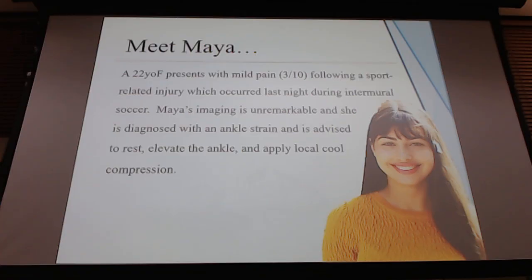22-year-old female, mild pain, has a sport-related injury that occurred last night because she was doing intramural soccer. Her imaging is unremarkable and she's diagnosed with an ankle strain and is advised to rest, elevate the ankle, and apply local cool compression. Okay, what type of pain? Are there red flags? How would you treat it?